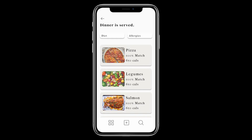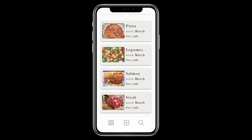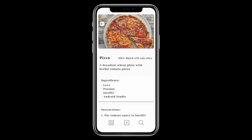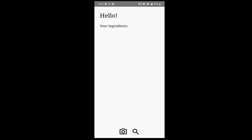This brings up a page with a list of recipes that the user can use. In addition to ingredients, these recipes are also chosen based on nutrition and healthiness. Let's choose this one. Here, the user can read the full recipe. This includes the title, image, ingredients, their quantities, and instructions.